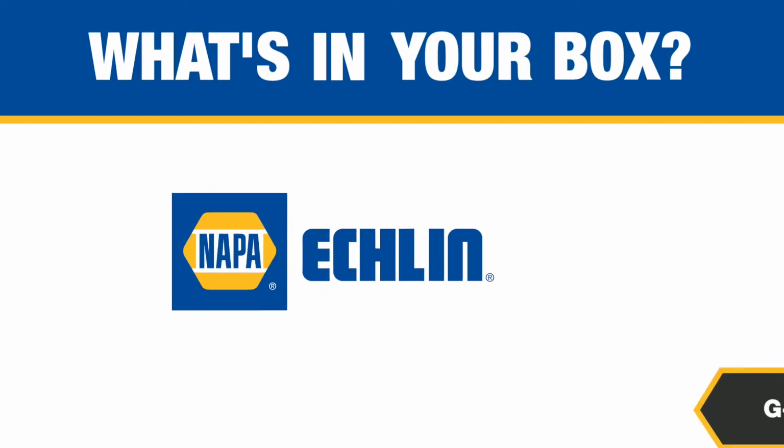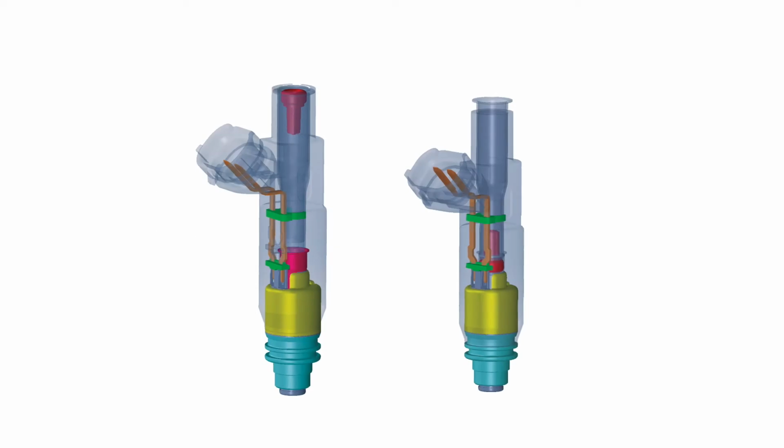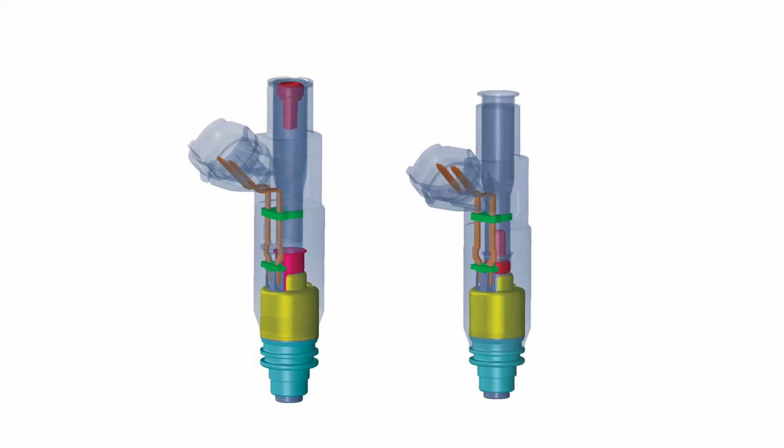What's in your box? When selecting fuel injectors, it's important to consider the assembly process.